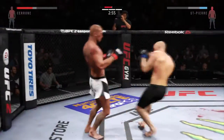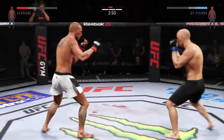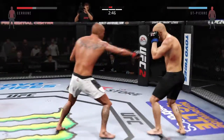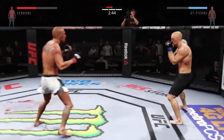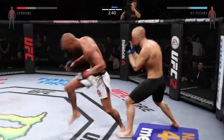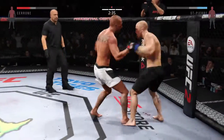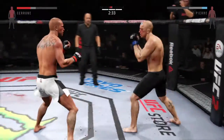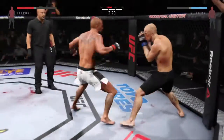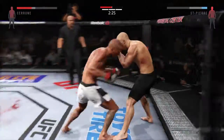Swing and a miss. Big roundhouse kick. Good roundhouse kick to the midsection. Head kick! Man, he just missed. Look at this. This is the greatest thing I've ever seen. Superman punch. Oh, huge elbow rocks him. Oh. Beautiful body shot there, too.